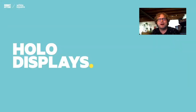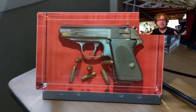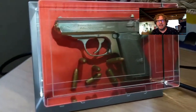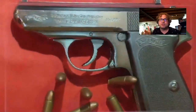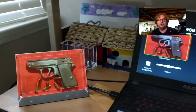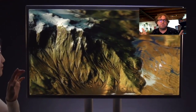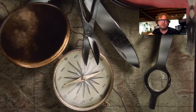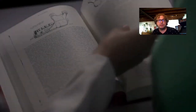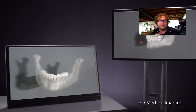Well, not like Tupac, but holographic displays, which are just displays, monitors, but they have 3D objects in them. It really looks like a plastic block with a 3D object embedded in it. If it's a shoe, or in this case a gun, it will look like the actual object is in there. And you don't need any glasses, it's just a monitor. Maybe this will change the stores as we know them, since they don't have to have the actual product to show you what it looks like in 3 dimensions. It's really impressive to look at it in person.